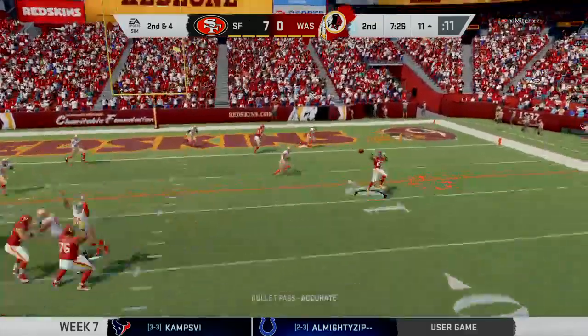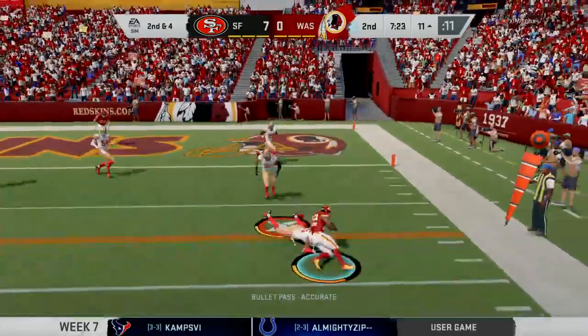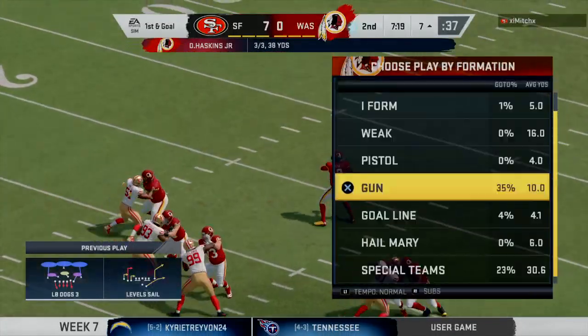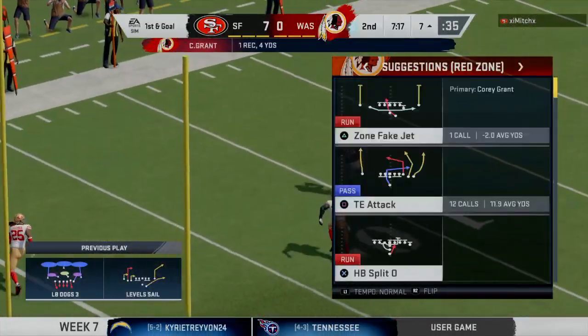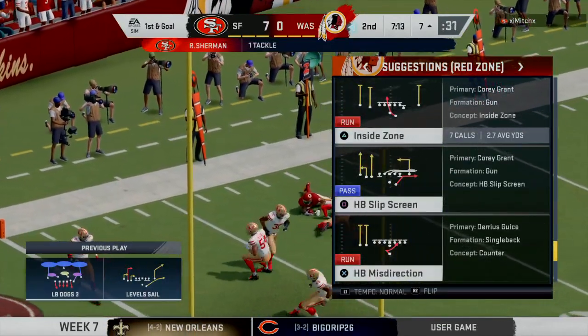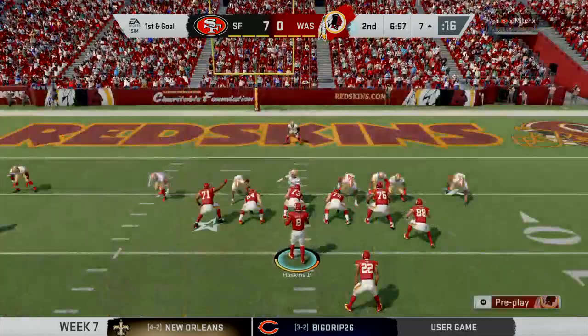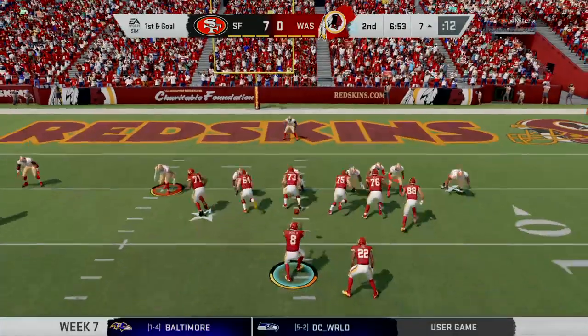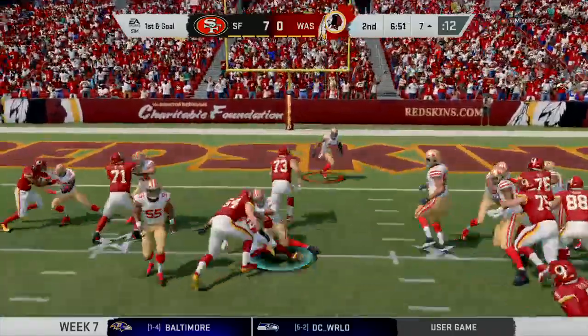On 2nd down and 4. Haskins. That's going to be caught at the 10-yard line. And here he'll get it down to the 7. 4 yards the pickup, first down. We always talk about having to read defenses and how complicated that is. Well, this was an excellent read. Read the pressure and got rid of the football before it even got to him for a nice game.